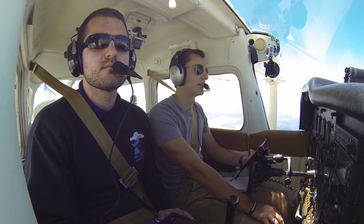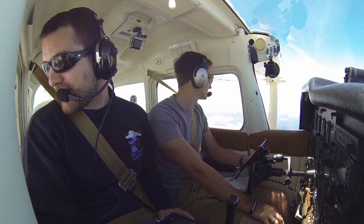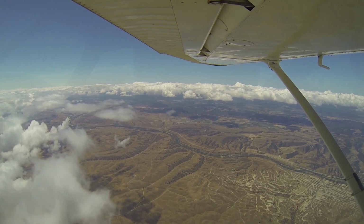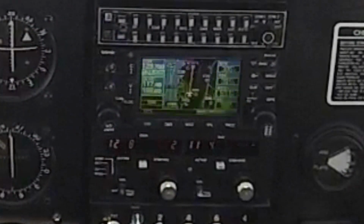Kind of refreshing to go fly VFR. I know, it is. I haven't flown VFR in I don't remember the last time. It's weird to see water. Yeah, huh? On the 430. I never see it.